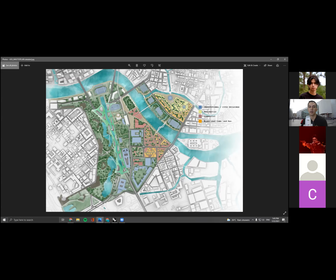Sir, yung sa waterfalls, so yung unang-unang naisip namin dito, unang-unang idea namin is to put yung mga water fountains lang randomly, pero parang sobrang typical naman if we put a water fountain.